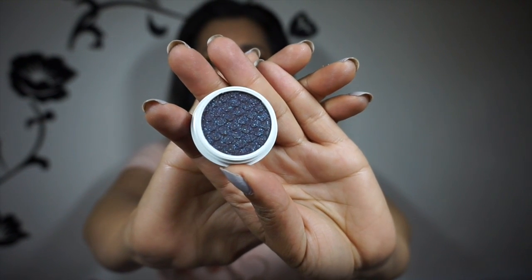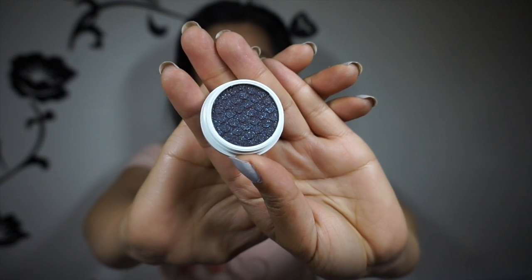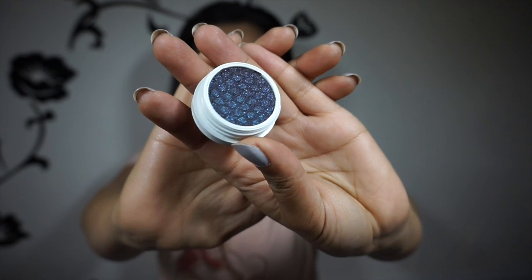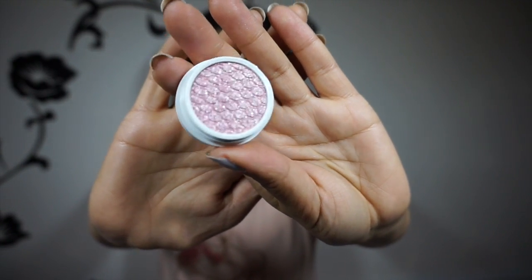Before everyone else, whatever the hell it is. How the hell do you pronounce it? Can someone tell me? I'm such an old fogey that I don't even know how to say it properly. But it's a stunning colour. And then Bubbly, which is also a beautiful metallic.